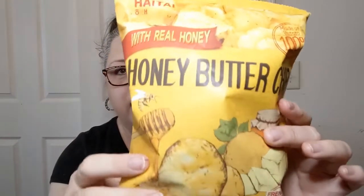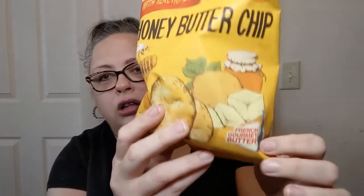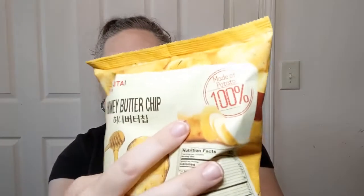Okay, I'm going to set these down because I need to get into the bag of Korea. Not a bag of Korea, but a bag from Korea. These are honey butter chip. French gourmet butter, y'all. It's gourmet. Okay, it is gourmet. And these are a product of Korea, made of potato 100%. I'm not sure what else potato chips would be made out of, but you know, there is that.